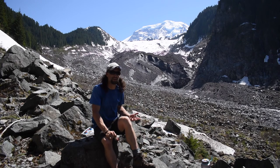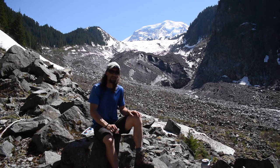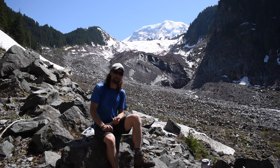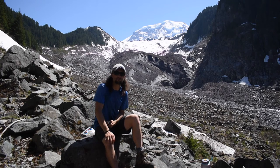Great views of Mount Rainier. Great views of the Nordwand. Carbon Glacier looks as black as ever, hence the name Carbon. It's because of all the glacial till that's stuck in it. It's not too bad. It's a pretty nice view.